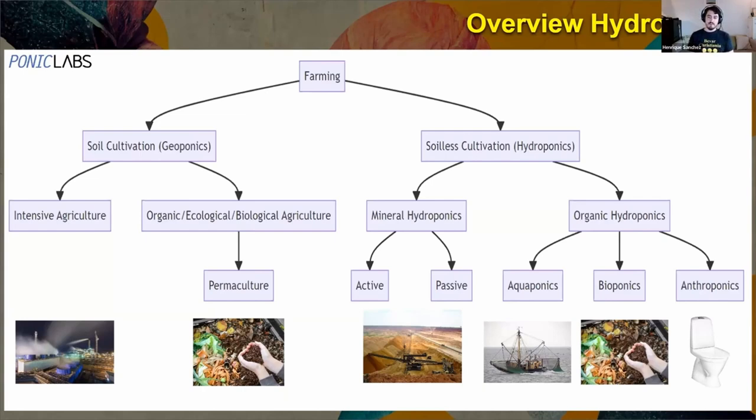Still within organic hydroponics, we have bioponics. Here, it's a bit more similar to the organic ecological biological agriculture with soil, except we're not using soil.